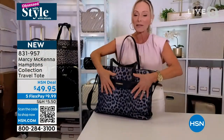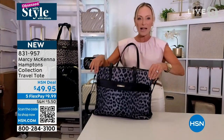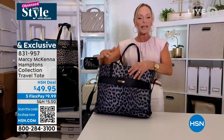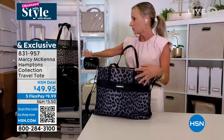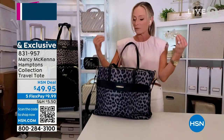As you're seeing, it is that leopard, which is just so on trend, never goes out of style, very classic. It's a subtle leopard, which was really important to me. So it's not too much, and it just really flows with whatever luggage or outfit you're wearing. It's that perfect seamless look.